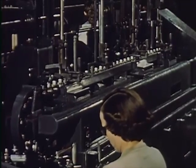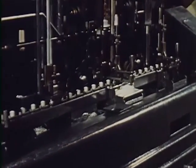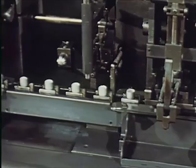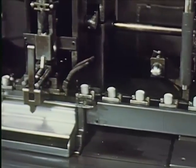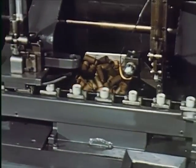Significant progress has been further accomplished with this ingenious inline machine, on which four condenser parts, including cans, tubes, spring washers, and windings, are automatically assembled.